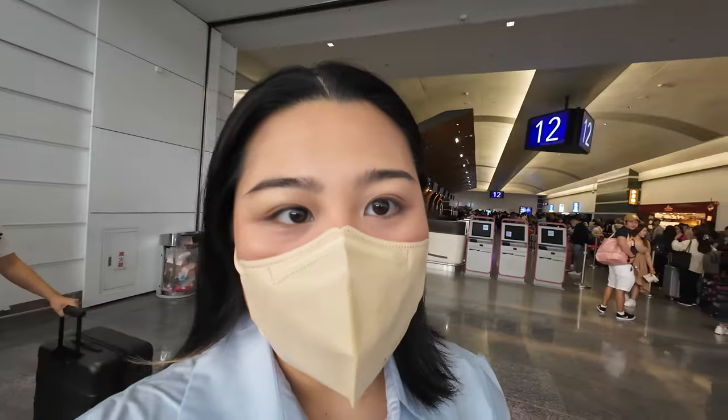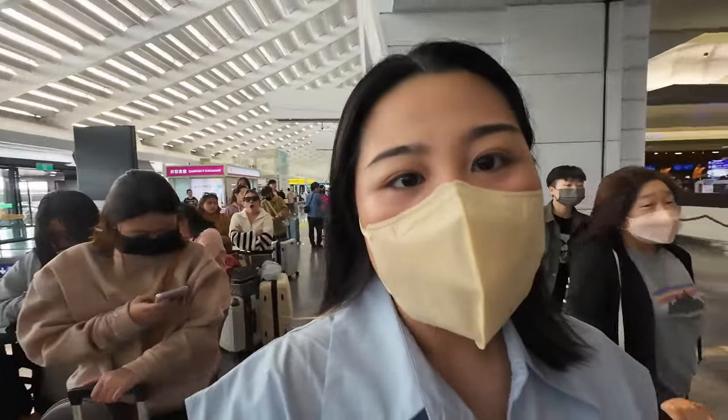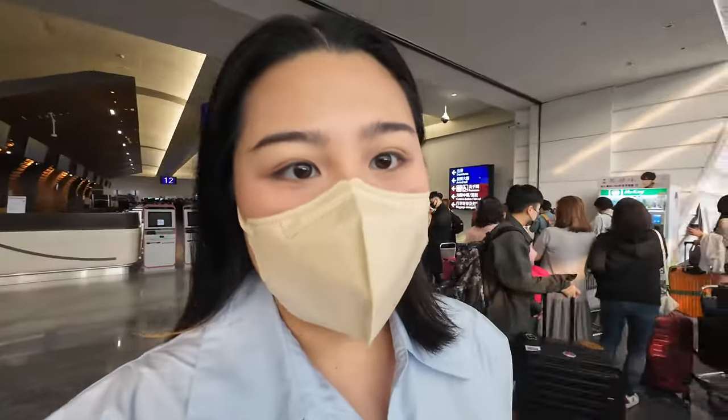Hi everyone, it's our last day here in Taipei and we are at the airport. It's 7:20 a.m. and we're just waiting for the check-in counter to open. So there's quite a line already. As you can see, behind me there's a line, and even in front of us, this is the line in front of us. So everyone here is just waiting for check-in to open at 7:40. So we have 20 minutes to go.